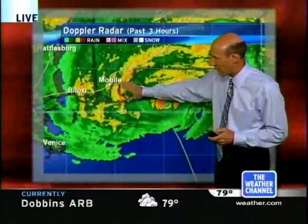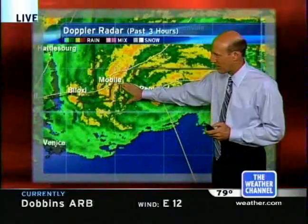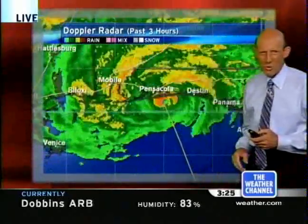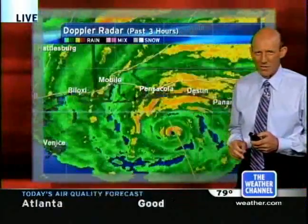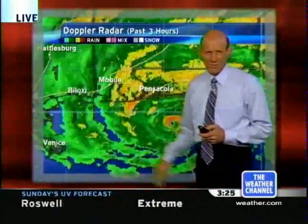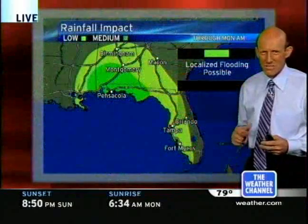And some of these strong bands moving toward Mobile will also cause power outages the next few hours as well. There's one heavy band of rain moving out of the east toward Mobile and through Mobile in the next 20 to 30 minutes. Even some heavy rain as far west, on the order of 1 to 2 inches per hour. Local street flooding could be occurring in that band near Biloxi, but the stronger winds are well inside of Biloxi. You're in pretty good shape right now. Now, the wave action, on the other hand, is a much bigger area.